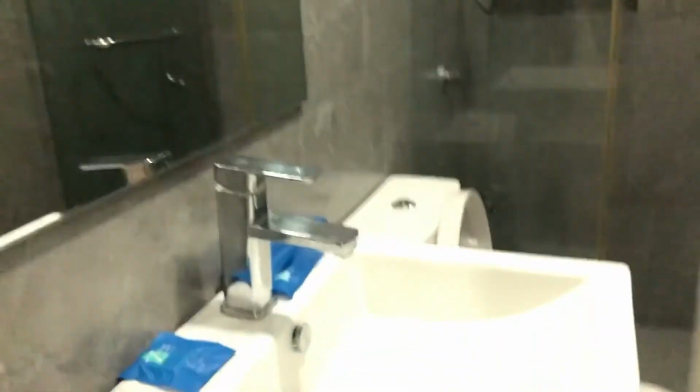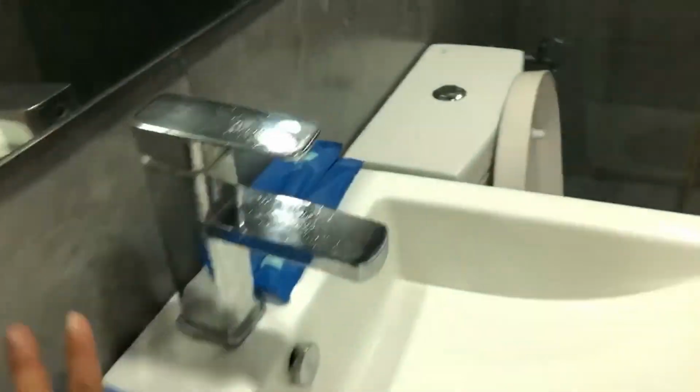So look at the bathroom again. So meron silang free soap, all the basic necessities of a hotel. Meron silang sabitan. Oh no, hindi magko-complain na si Tito Elmer. Meron silang sabitan dyan. Tapos meron silang shampoo, shower gel.